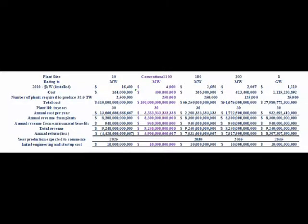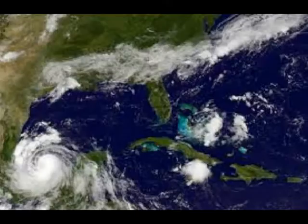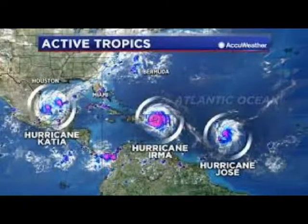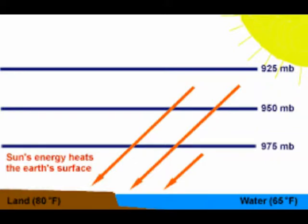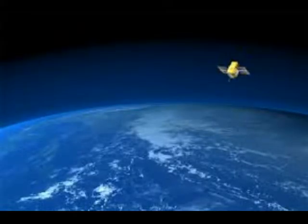The following schedule shows that beyond the initial startup and engineering costs of about $10 billion, or about 3% of the damage caused by hurricanes Franklin, Harvey, Irma, Katia, Jose, and Maria in one season, these systems start replacing and outcompeting fossil fuels in as little as 10 years. Surface heating is the primary consequence of global warming. We entrust heat pipes with the thermal integrity of our computers and expensive electronic equipment. Why would we do less for the planet?